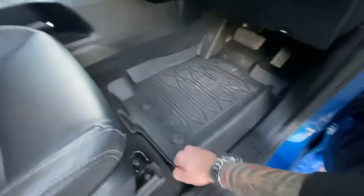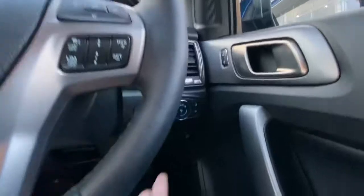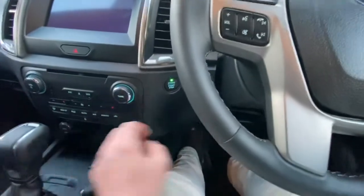And the rubber mats on the front actually lock into place, so they don't move around. Jumping inside, you've got the snorkel up there as well, so it does have a snorkel fitted. You've got your switch down here for the spotties on the front. Pretty easy to start. You've got your key, just press the button to start her up.